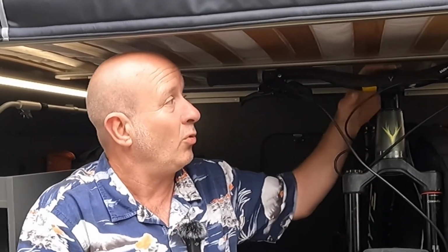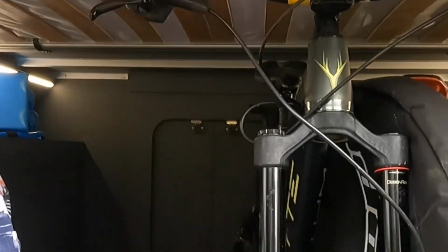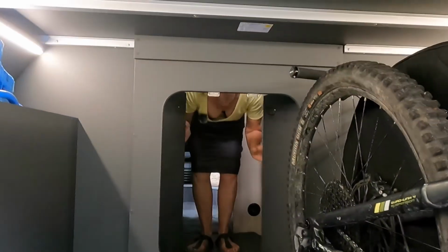This is quite a big bike. It's a medium, but it has 180 forks, so that's quite a big fork at the front. And it's still got room at the top, so they will take some quite large bikes. It's quite a long wheelbase as well, and it still fits in here perfectly. So yeah, it's a good sized tray.